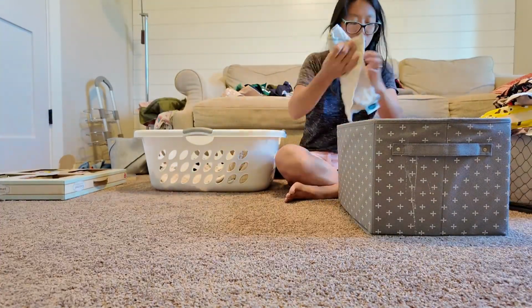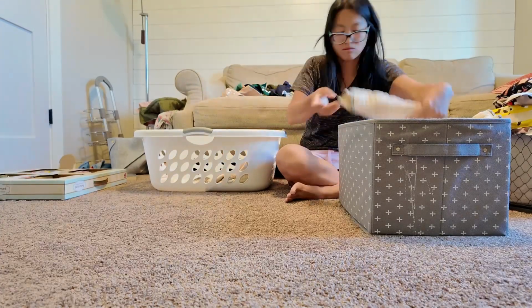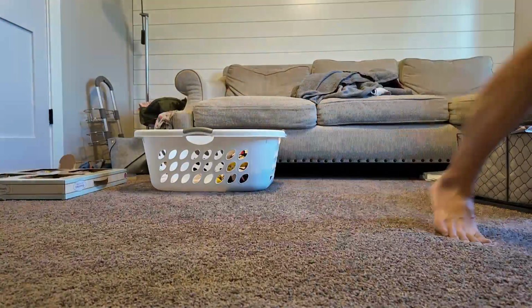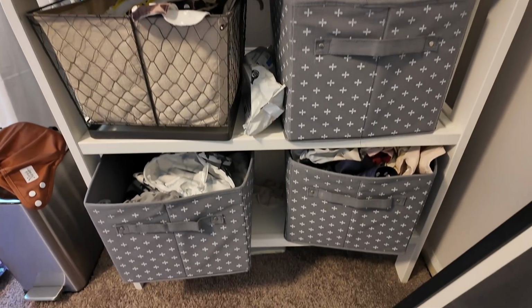Our daycare has gotten on board and everyone agrees that it's no different than using a disposable diaper. I spent about $550 on our stash, and that's all we've ever spent, and we will basically save $1,500 down the line with cloth diapers.